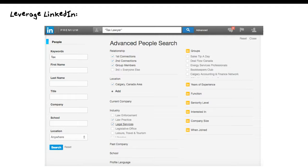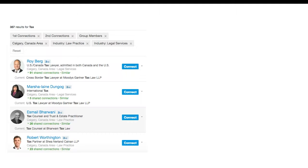And the last one I'm going to go into is leveraging LinkedIn. For example, if you go into the advanced people search on LinkedIn, which is across the top bar beside the search bar, it says advanced. Click on that and it brings this up. You put certain search parameters in here, and it'll bring results up. In this case, it brought back 357 lawyers in the legal practice or legal services in Calgary that have tax somewhere in their profile.